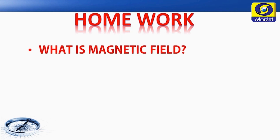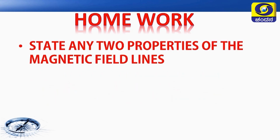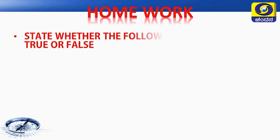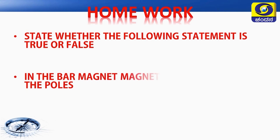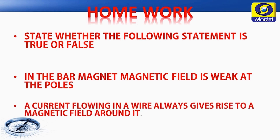What is a magnetic field? Draw a diagram showing the magnetic field pattern due to a straight conductor carrying current. State any two properties of the magnetic field lines. State whether the following statement is true or false: In the bar magnet, magnetic field is weak at the poles. A current flowing in a wire always gives rise to a magnetic field around it.